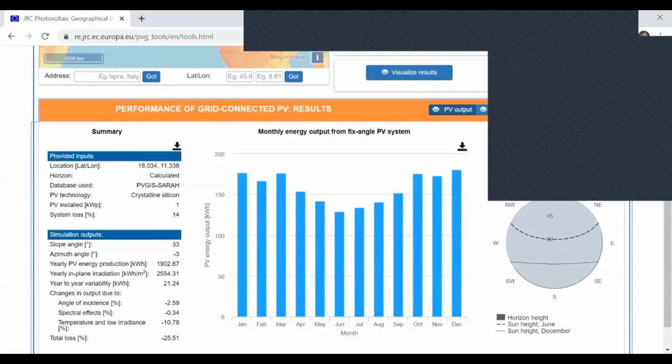Is the fixture including the communication module CE approved? Yes, of course. The communication module is CE approved and the fixture is CE approved. I confirm.